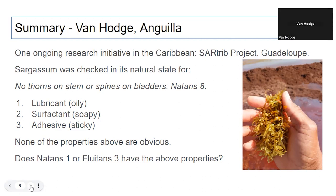I was looking for the spines on the bladders. I didn't see any. And then I was looking for the thorns on the stems. Sometimes you have to look very close and in all the parts, because not all the stems have the spines. Some stems don't have spines, but some do. But if you find just one stem with a spine, then it's fluid and straight.